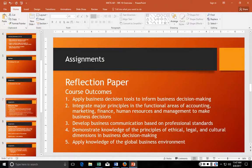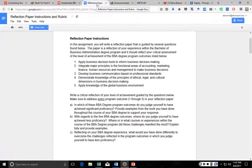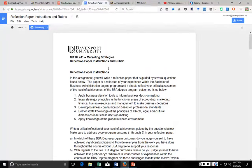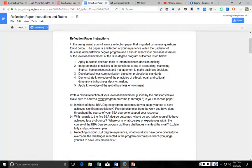So let me show you. If you go into the week 10 folder, you'll see this page here, the reflection paper instructions. And I'm not sure how well you can see this on the screen right now, but there are 5 outcomes. And again, these cover the whole program, not this course. You are going to write a reflection in which you cover each of these 5 outcomes.